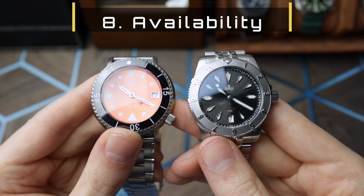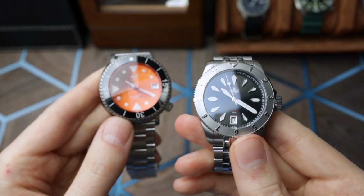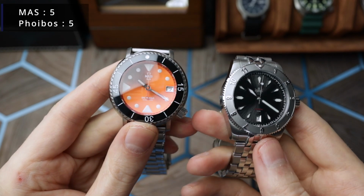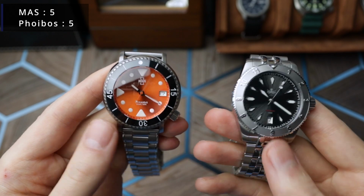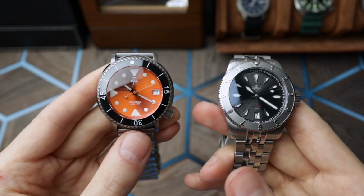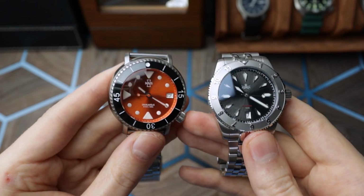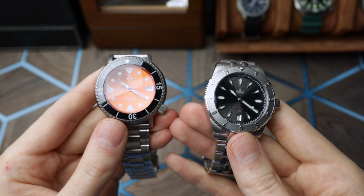Availability wise, you're looking at Mass for this one, Phoibos for this, and I'm not sure if you can buy Phoibos anywhere else apart from Phoibos and eBay, and the same again with Mass. I think it's direct from Mass or eBay. I'm not sure if there are any other retailers that carry these, so that's why I've given them both halfway, because obviously they're easy to get hold of, but there aren't a wide range of places you can actually pick them up from.